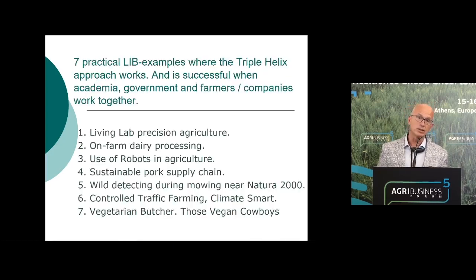And now the practice. 7 practical examples, and these are all successful. Some started 20 years ago, and some started 2 years ago. I have chosen different sectors and different scales, smaller ones and bigger ones.